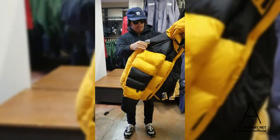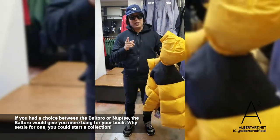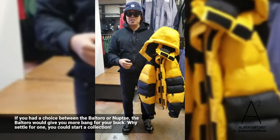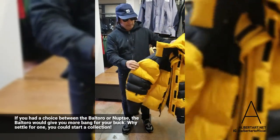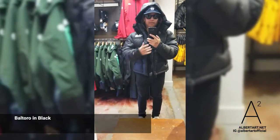I think it's a tough decision, very tough decision. But actually not really a tough decision, because if you are paying a little more, you get so much more with this jacket. Yeah.